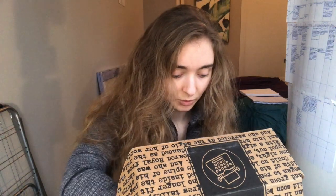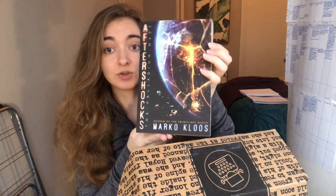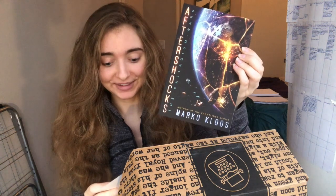And then lastly, what we have in this box is of course the sci-fi book from this month because the theme was sci-fi, and it's called Aftershock, The Palladium Wars. It's a really cool looking cover. I'm in love with that. And you got a little signed book plate to go inside the book from the author.